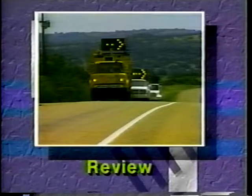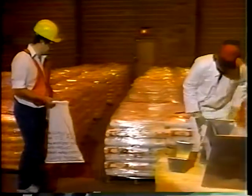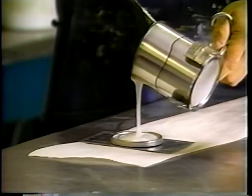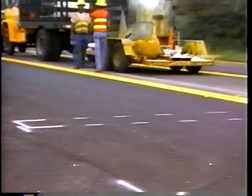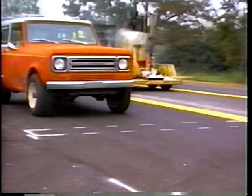Now let's review what we've learned. Roadway delineation materials should come from a pre-qualified source, or samples of the materials should be supplied to the state's lab for testing. Make sure that the pavement surfaces have been cleaned and pre-marked before applying new pavement markings.